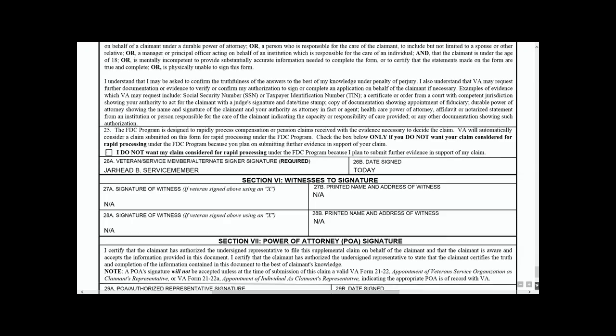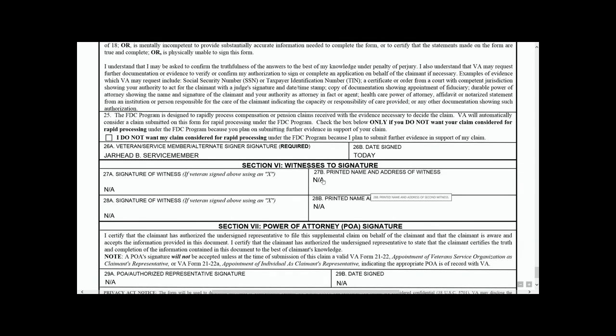Now, box number 25 basically states that if you check this box right here, it states that I do not want my claim considered for rapid processing. It's basically stating that you filled out the 21526EZ, which is the form generally used for rapid processing. But in this case, you do not want to be processed in the FDC program.